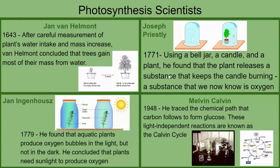All right, when was oxygen produced by plants? What part of the reaction was oxygen produced? Well, that was up to Jan Ingenhousz.